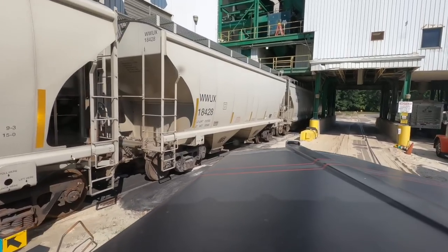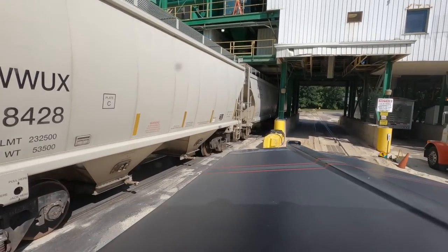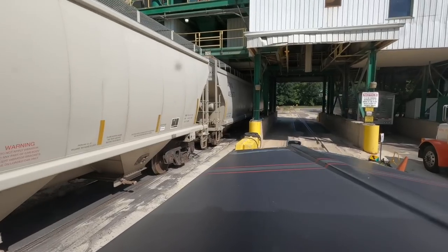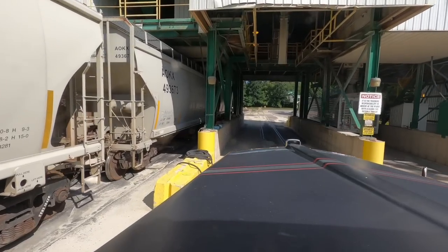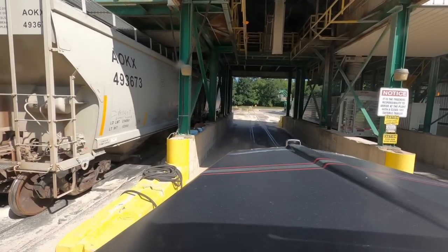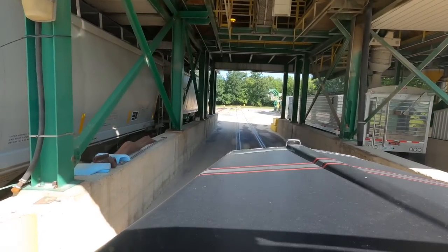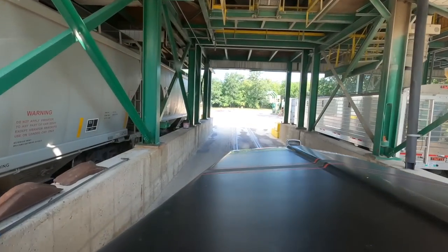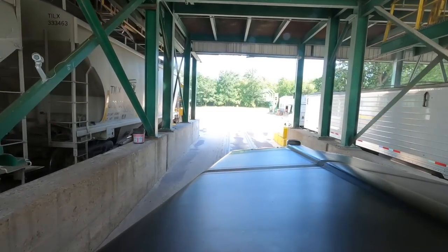Hate driving on railroad tracks. Absolutely hate it. The chunks of tire get ripped off. Problems like that. Driving on railroad tracks. Woo!